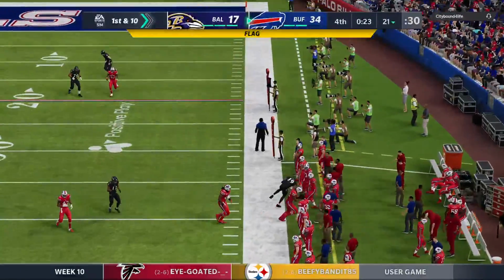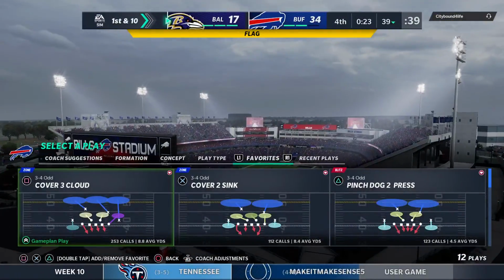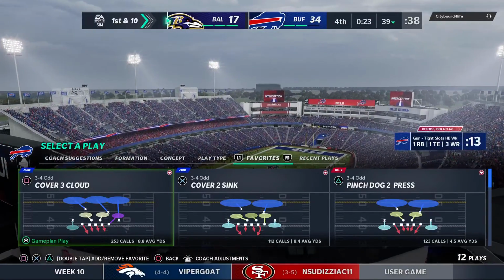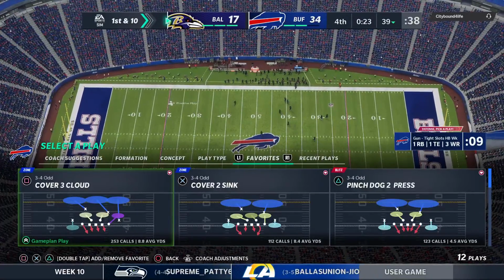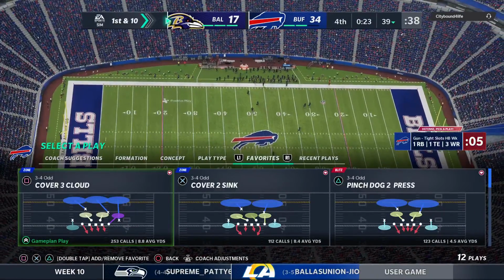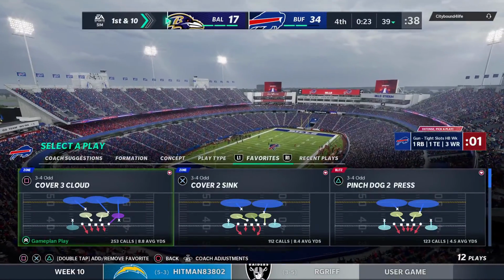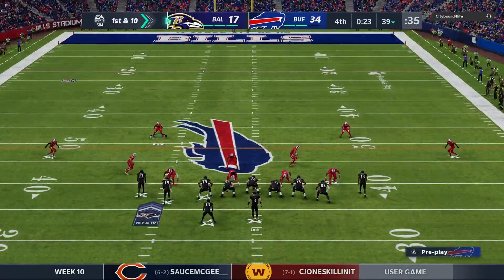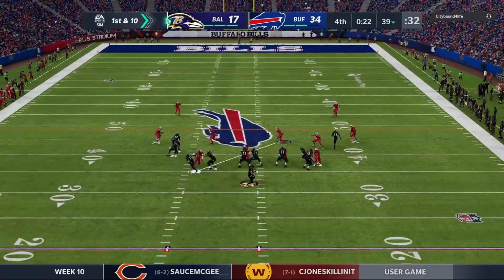And Locke throws another one. It's intercepted. Picked off at the 39. So cancel the interception, pass interference. And you know what else gets canceled? The return yardage. Makes the play, but now it's all for naught. Baltimore with good starting field position as they come up 1st and 10 at the 39-yard line.